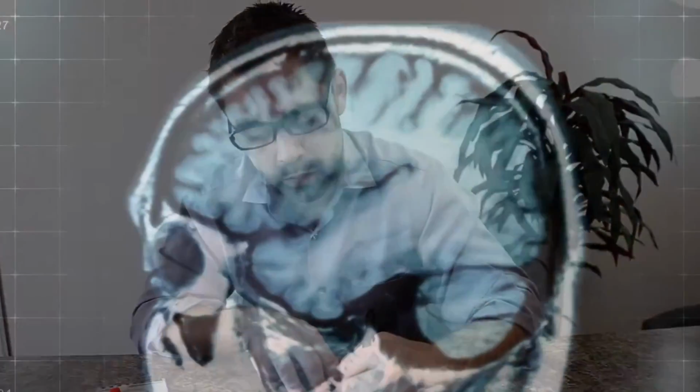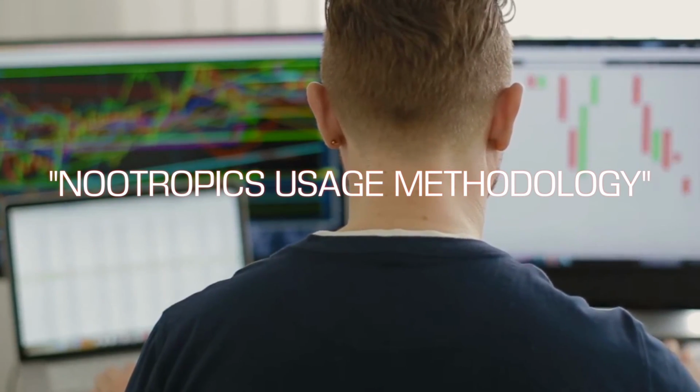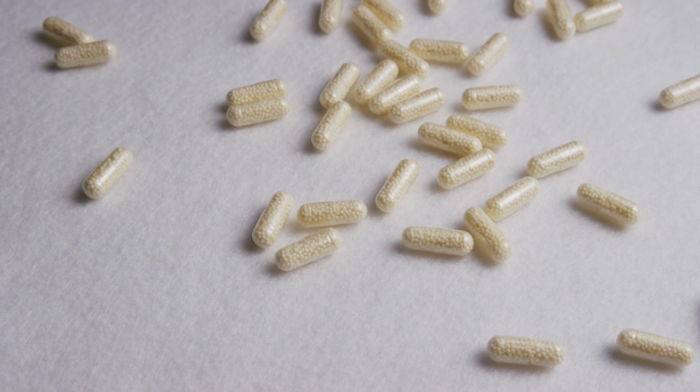So I've spent the greater part of the last 15 years studying neuroscience and formulating what is called nootropics usage methodology, a wide collection of highly advanced principles that allow you to unlock your true brain performance potential using nootropics. I dug deep into the core of neurobiology and pharmacology of nootropics to create methods of usage that keep your nootropic stacks hitting hard, staying consistent, and continuously delivering high-performance brain states. And that is what I bring to the table.